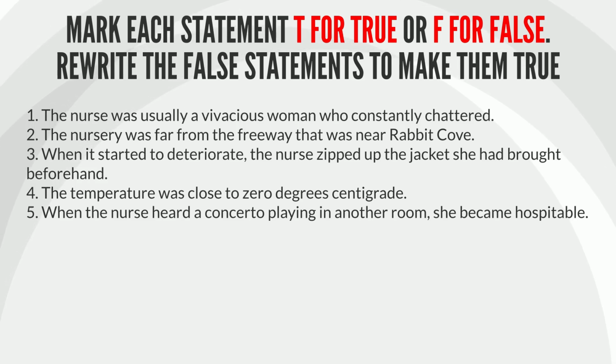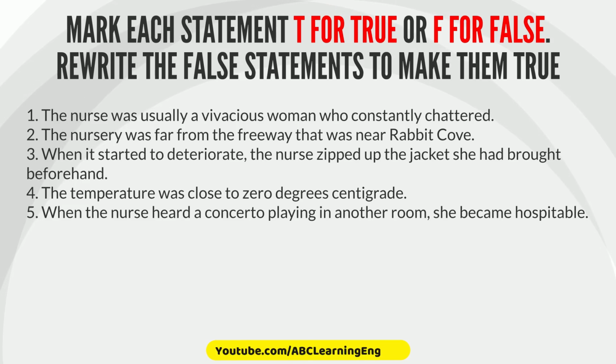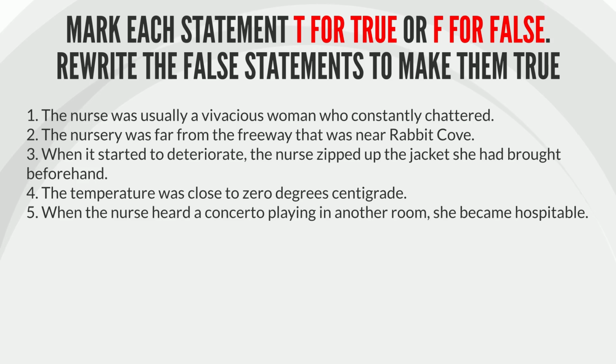3. When it started to deteriorate, the nurse zipped up the jacket she had brought beforehand. 4. The temperature was close to 0 degrees centigrade. 5. When the nurse heard a concerto playing in another room, she became hospitable.